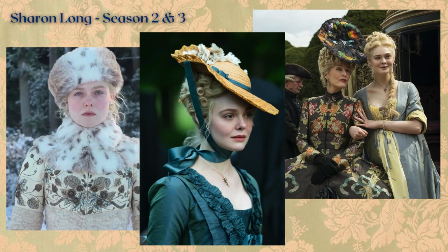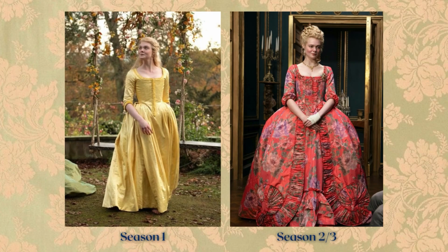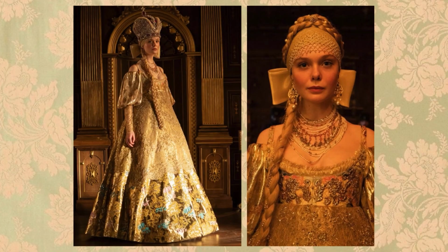My favorite costumes are in the last 2 seasons, but not because the costumes in season 1 are bad. It's just because I think they had more budget and they were having more fun in the later 2 seasons. Also just story-wise. Definitely. I've started off with my favorite look of the whole show, which is her coronation look. Oh, it's just so good. It's so yummy. They did not skimp anywhere with bedazzlement, extravagance, and excess, and I love it.